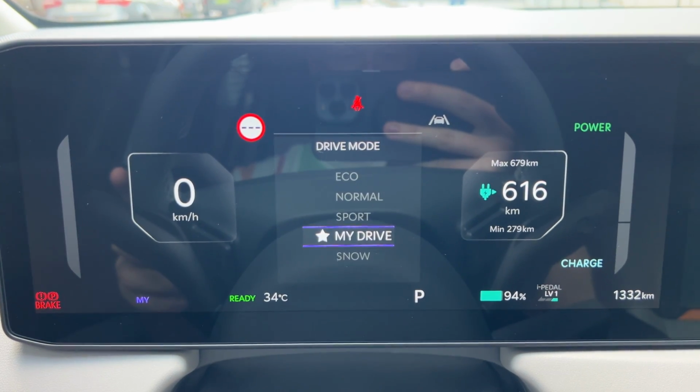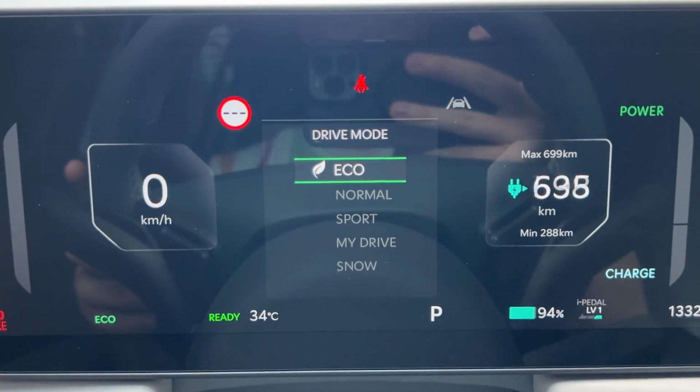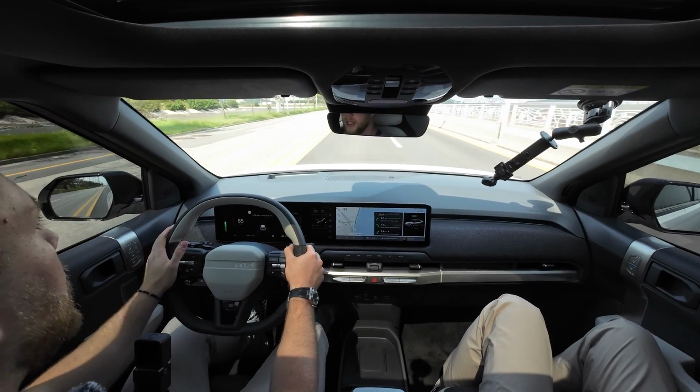Let's go back to, we got snow mode and we got eco mode. And yeah, you can see the throttle response really just dulls out a bit. It really optimizes for efficiency. And that is exactly the name of the game with this car.